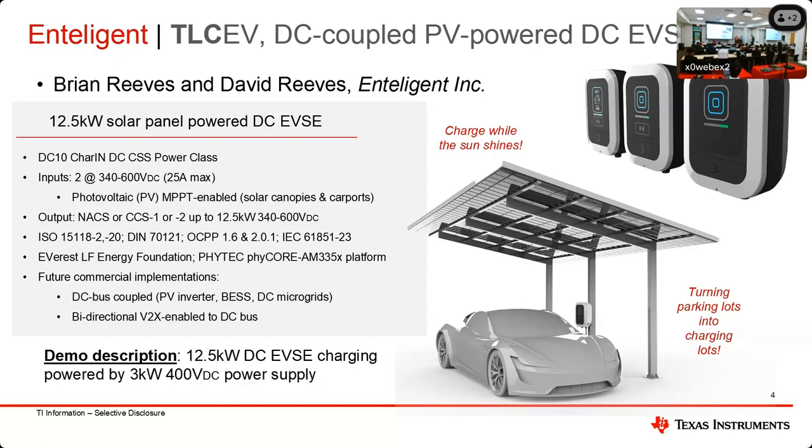Instead of batteries. I'm not a battery or capacitor expert, so my background's in steel making, metallurgical engineering. All right. Thank you, everyone.